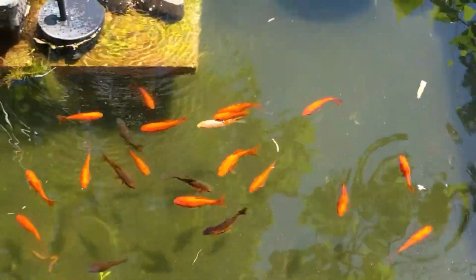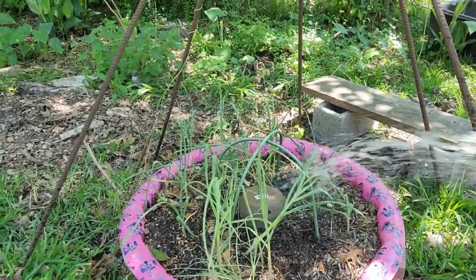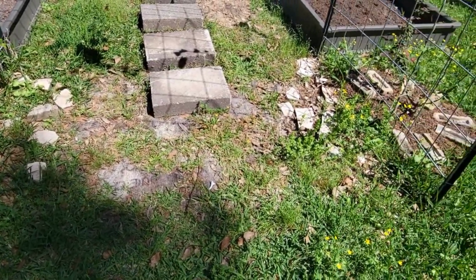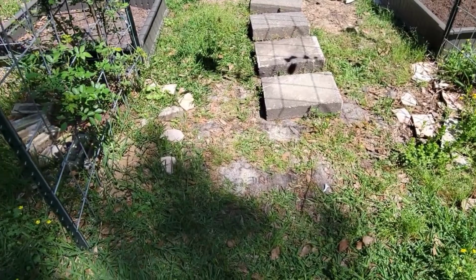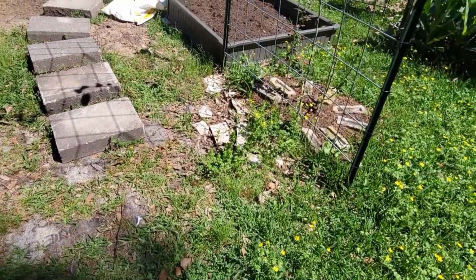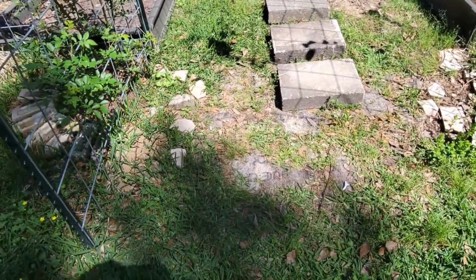Get my garlic watered real good. I bought some mulch to start laying right here, but I think I need about 3 more bags. I think I severely underestimated how much mulch is going to be needed for right here. I don't mind the wildflowers, like right there. See those? But the rest of the weeds, the grass, I just don't want it here.